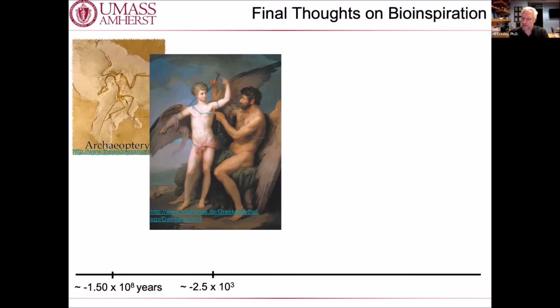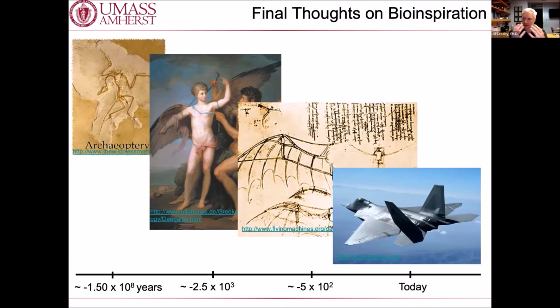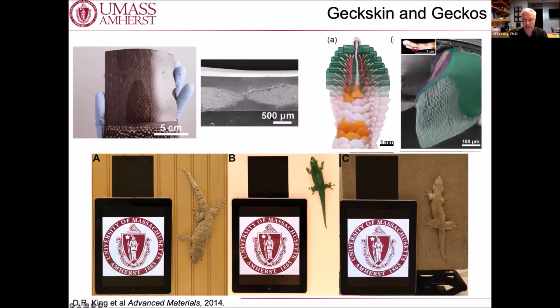It wasn't until a couple hundred or 1,000 years later that Da Vinci actually told us it's the shape and the stiffness of the wing structure. The stiffness and the shape, or the underlying structure of the wing, is really the critical element of giving rise to flight. It's not the keratinous features on the surface. And as you know, today we take advantage of the stiffness and the shape to give rise to flight in the planes that we use. In very much the same way, for the Geckskin story, it's the stiffness and the geometry and the shape of the tendon structures underneath that we mimic to create the same functionality that the gecko uses in its everyday life.